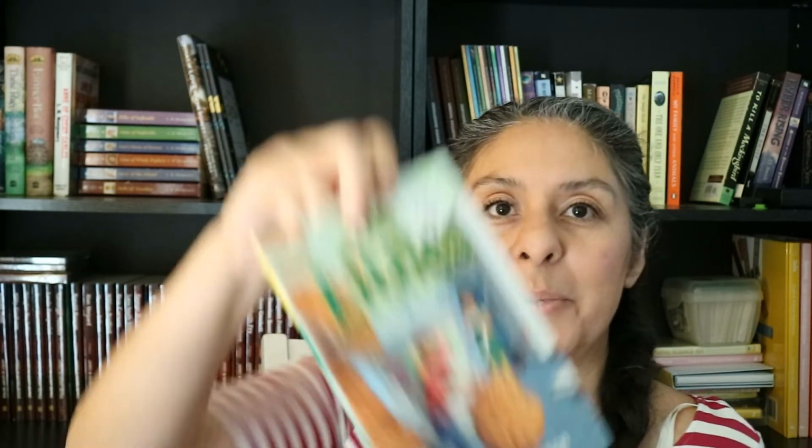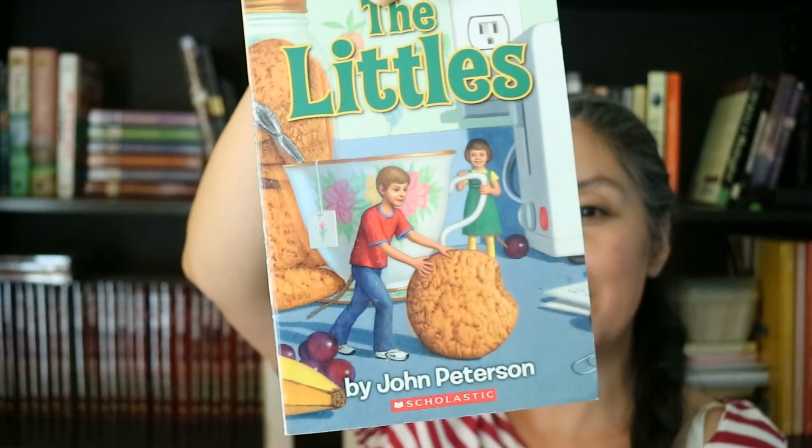Some other titles from here are The Littles by John Peterson. And so these books are just small, short books that your kiddos can read, again, to you or to themselves or to another sibling. That's always fun when they start teaching one another. It really engages both of the students, and it is just really cool as a parent / teacher to see.